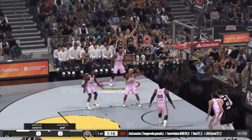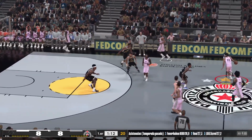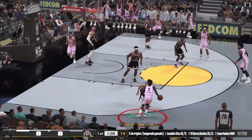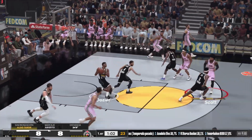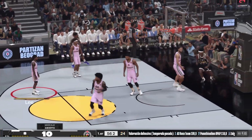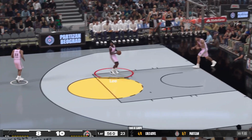Off target from outside. Right side. Luwawu Kaburo passes to Jackson. Here's Scott. Oh, he misses the go-ahead basket. Ooh, he's looking comfortable now. 3 for 3. And they may have talked about shot selection coming into this.